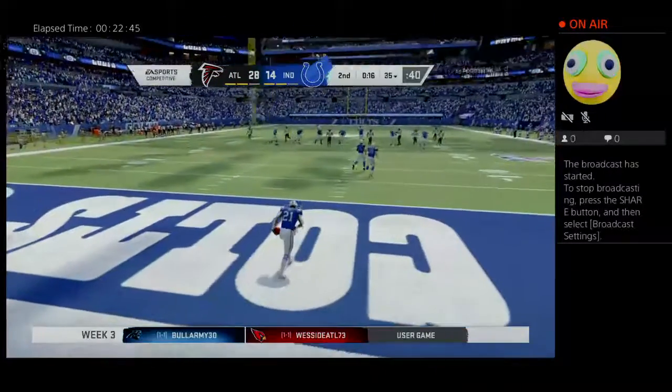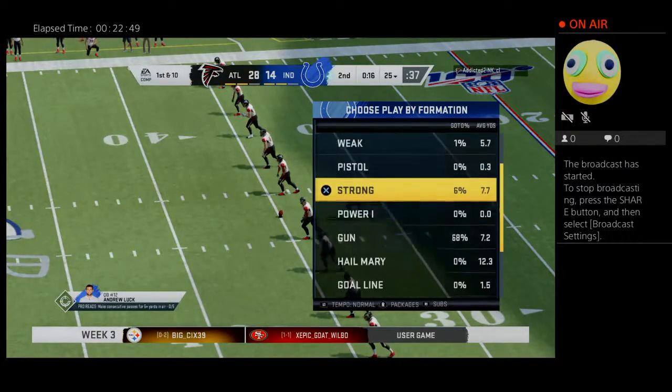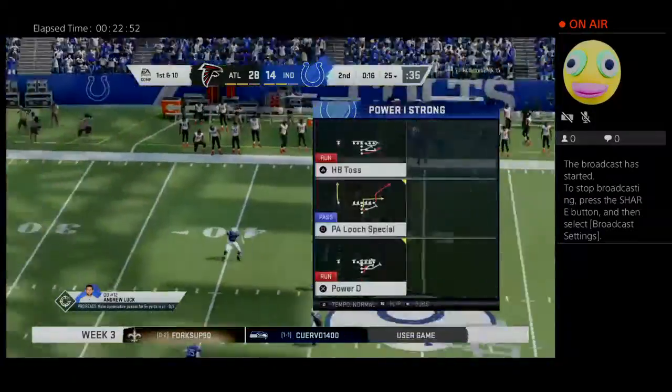This will be taken to the back of the end zone. And not wanting to risk anything here late in the half, he'll just take a knee, and they'll bring the football out to the 25.